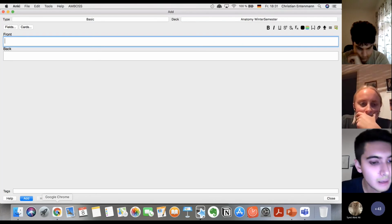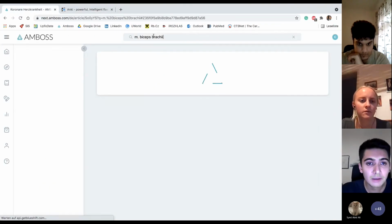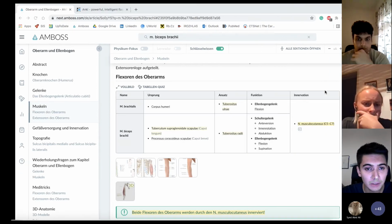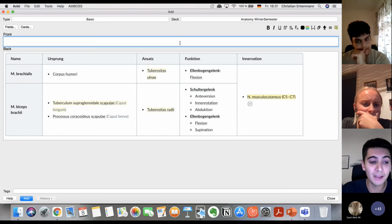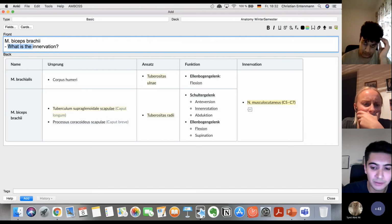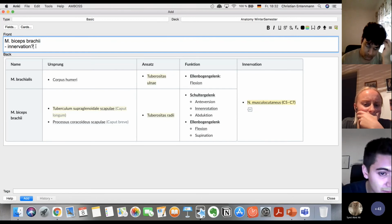So how could it work? For example, if you have here a muscle, you could take a screenshot, go back to your flashcard program and put it on the back. See what I did there? You already have some answer on the back page, and now you can ask yourself, for the biceps muscle, for example, what is the innervation? Or if you want to save your time, you can just ask yourself innervation? And you should know what you want to know, because they're your own cards.